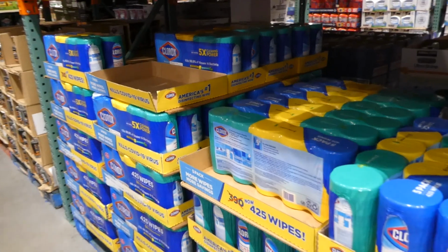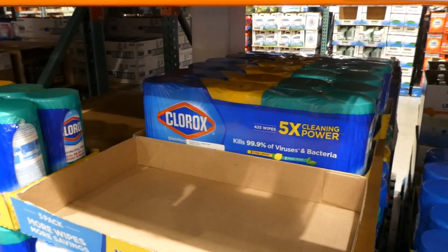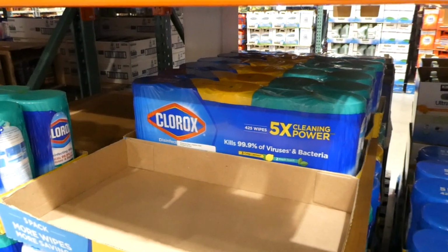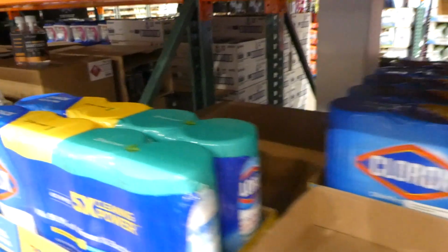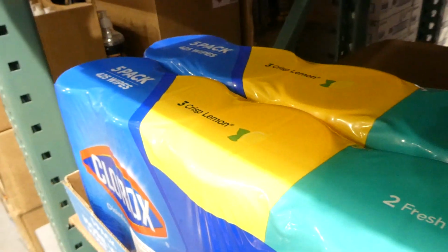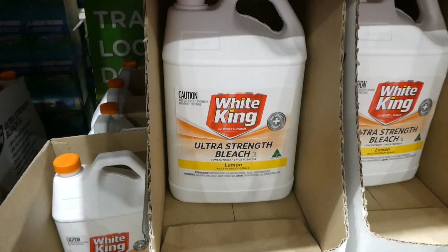Or you've got your Clorox disinfecting wipes packs. These are 5 containers of the 85 count ones, in I think 2 different scents. It's fresh scent and then crisp lemon, and these are $27.